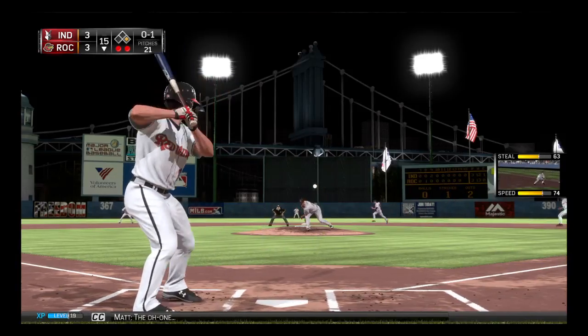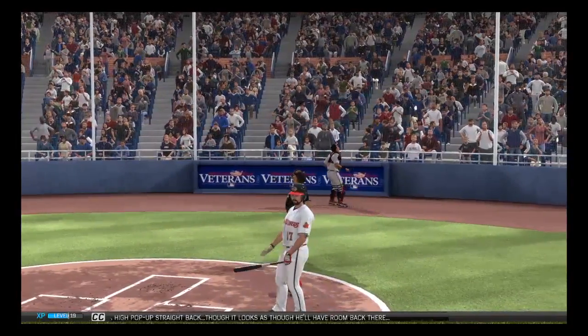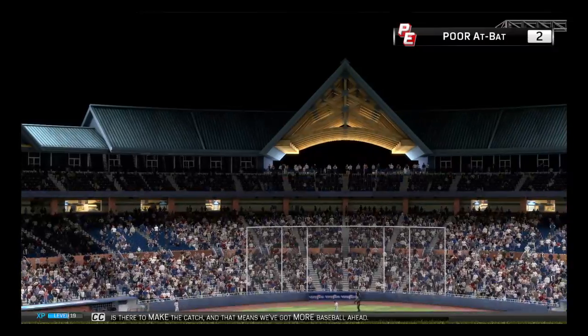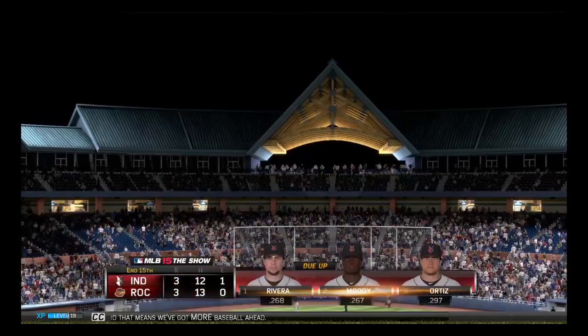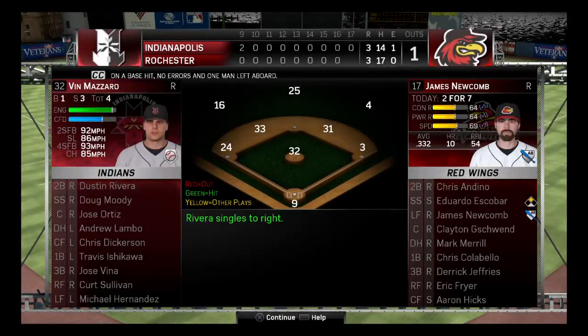The 0-1. There he goes. Swinging at a high pop-up straight back, though it looks as though he'll have room back there. Ortiz is there to make the catch, and that means we've got more baseball ahead. So no runs, a base hit, no errors, and 1 man left aboard.